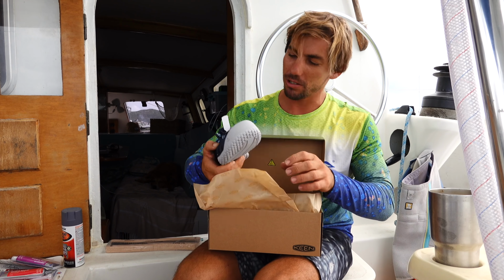This is what I got Sierra for Christmas. Oh yeah. Nice. So these are free diving fins, fiberglass. We have free dive fins, but they're plastic and they're super durable, but they're not super efficient. So I think these are gonna be a big step in free diving. I think she's really gonna like these.